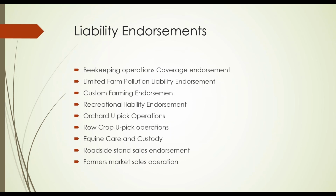Limited farm pollution liability endorsement. If you do a lot of spraying, especially now that we're getting in a lot of organic farms, if you're a neighbor to an organic farm, this is something that I would look into. You would not want him to lose 2 or 3 years of income because you accidentally sprayed your neighbor's fence and it got over and he lost his organic, what do you call it, Brian? Your organic, whatever, status. Yeah, your status, I'm sorry.